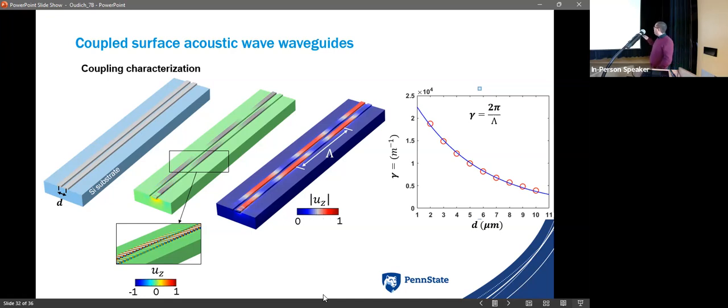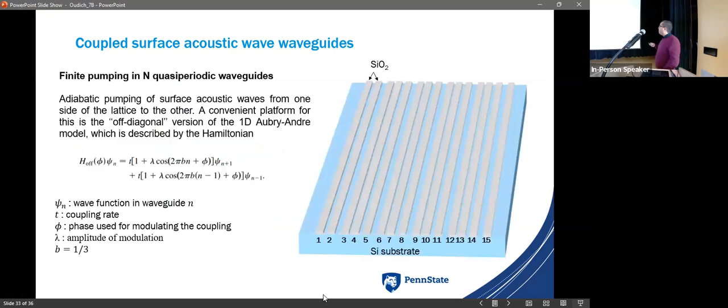And we see that gamma here is the coupling coefficient as a function of the distance. This is quite similar to what was observed for coupled optical waveguides. So if we take a series of coupled waveguides, we can describe their behavior by a Hamiltonian, like in condensed matter physics, where you have a state phi n, a mode propagating, that can couple with the adjacent and next nearest waveguides, and we can control the coupling between these waveguides by changing the distances between them.